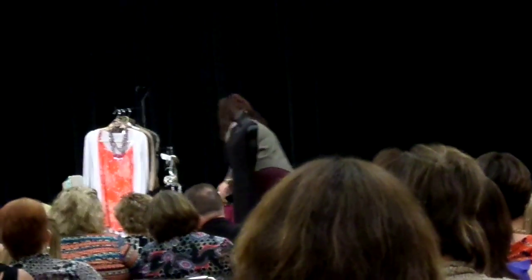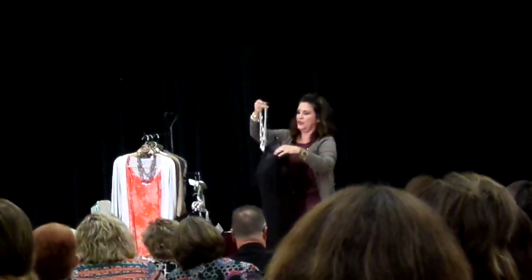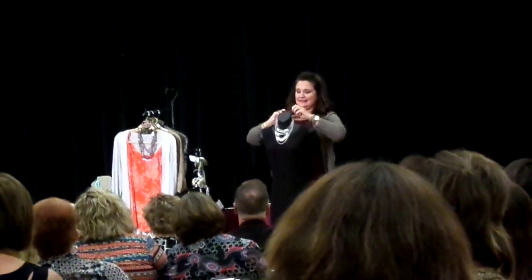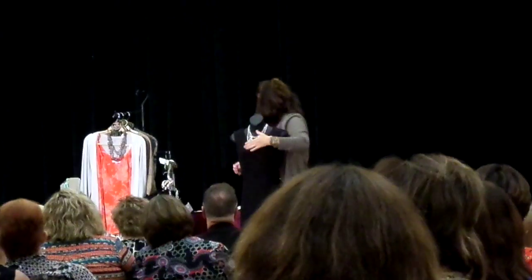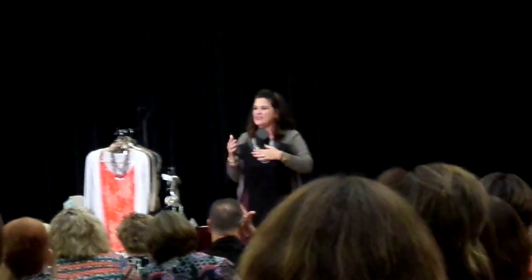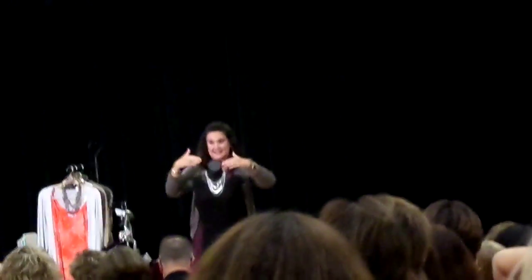I'm going to go back to the on point necklace, and we're going to take off the points. And I'm going to layer. Now, sometimes you'll use these two necklaces. The back one's kind of a foundation, if you will. It's going to just kind of give oomph to the one that's going to sit on the top.